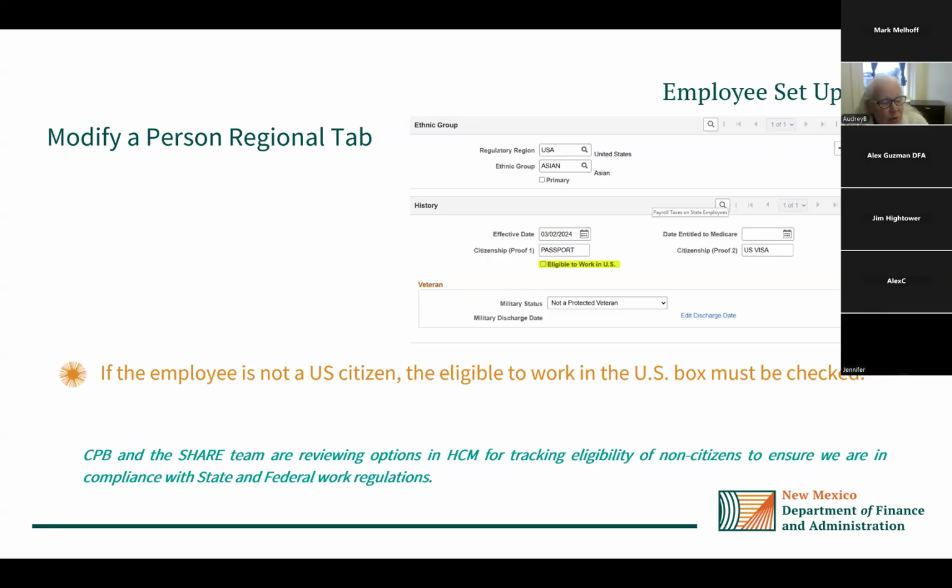So instead of the passport, we should be requiring the work permit to be used as a proof of citizenship, and then the US visa, because a passport from Indonesia does not tell me that these people are eligible to work in the United States. All that's doing is proving who they are, but it is not proving their US citizenship or their ability to work in the US. And the I-9 is the proof that we are verifying they are eligible to work in the US. So please keep that in mind when you're completing this information.